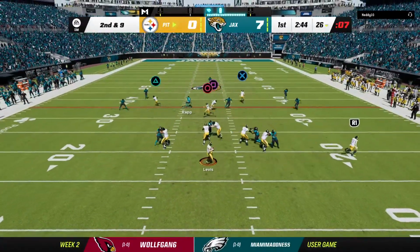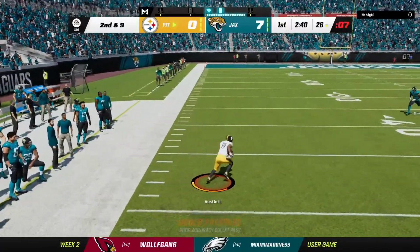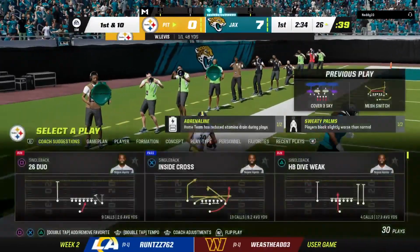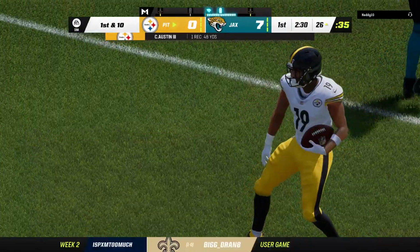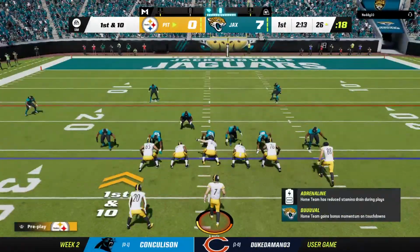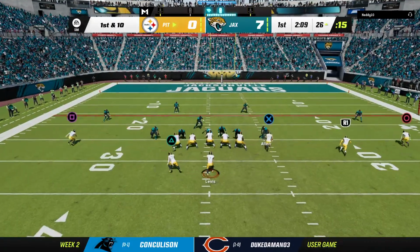Second and 9 now. They'll get this complete to Calvin Austin, and he'll be marked out at about the 26-yard line. Well, partner, I'm not sure how this drive's going to end, but how about the way they flip field position there? A nice attacking play that picked up a heck of a chunk of yardage. So now the big play has them all the way inside the 30, 1st and 10.